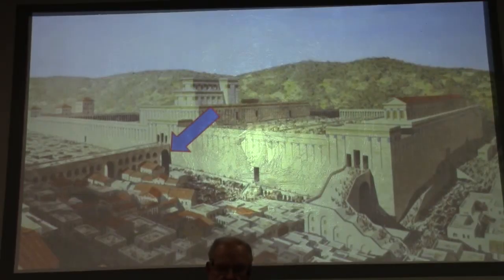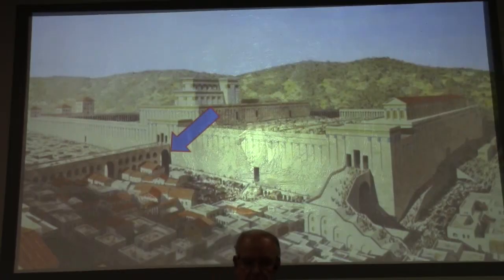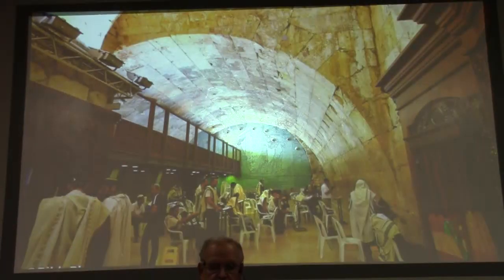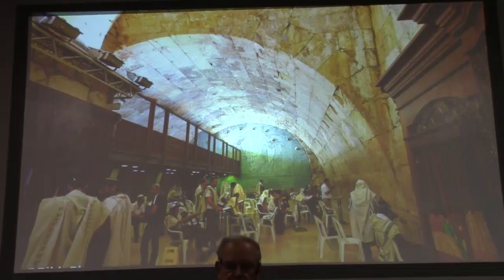And it is humongous, but it's all filled up to that level that I showed you. And so all you have is just enough to walk in, where it was 3 times as long. That's the Wilson's Arch, and I want to show you what it looks like inside. So there it is again. You walk through this entry, and that's what you see. The inside of that arch. It's huge. Again, Herod the Great built it.